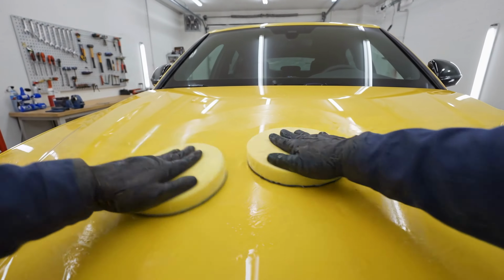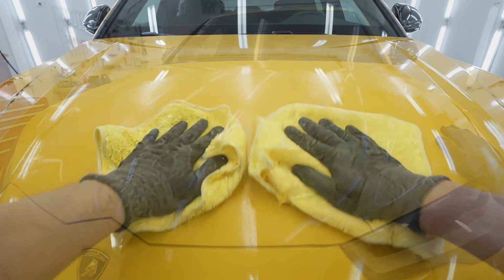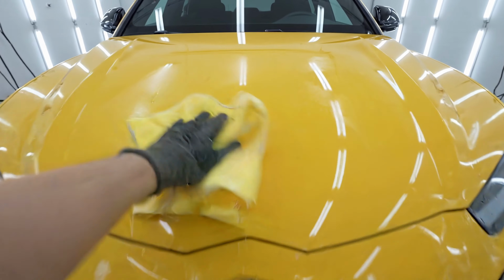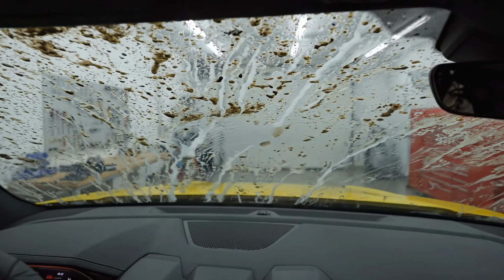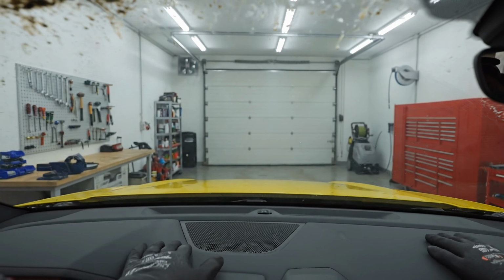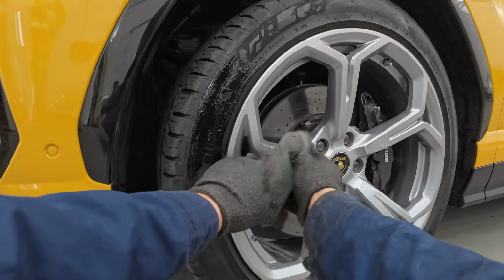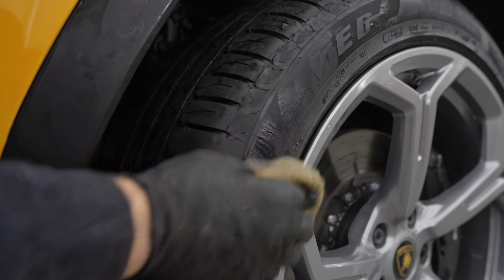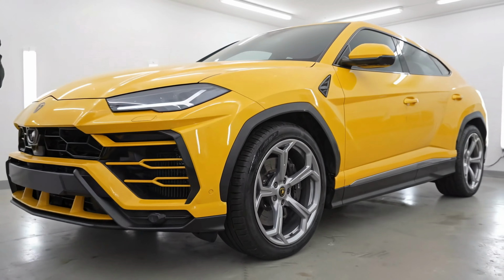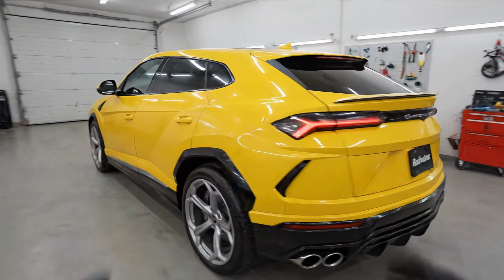Ceramic coating. This will protect it. From abandoned in the mud, to this. Restoration complete.